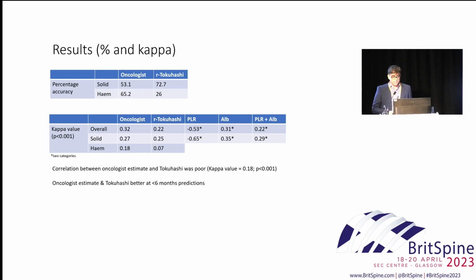We then did the kappa values, which again look at agreement. A kappa value of 1 shows full agreement, and a kappa value less than 0.2 means there's little or no agreement. The oncologists and the Tokuhashi were reasonably the same, a kappa value which would score them as fair agreement. But for the hematological malignancies in particular, the revised Tokuhashi did very poorly at 0.07. So Tokuhashi is not good at agreeing with actual survival for hematological malignancies.